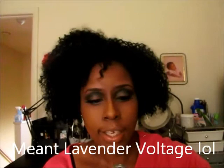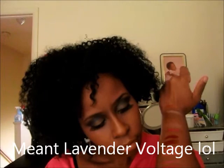Okay, so this is Violet Intrigue. And then I have the Lavender Voltage. Then we're going to compare it to the Heroine. So the Violet Intrigue is the closest one in my opinion, but Lavender Voltage is very close. So either way, with either one of these lipsticks, you can get a similar look.